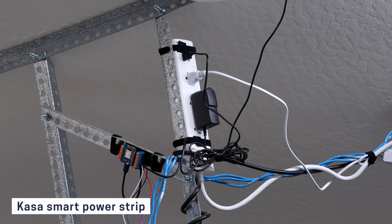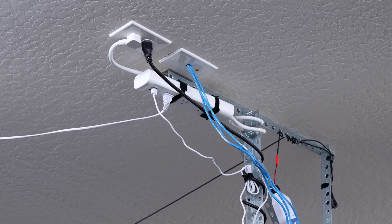Next up is a very useful smart home device. It's the Kasa Smart Power Strip. I have 2 of these in my garage on the ceiling to automate multiple devices.